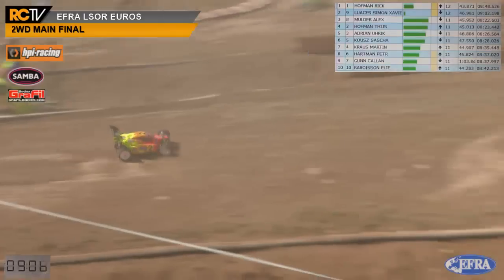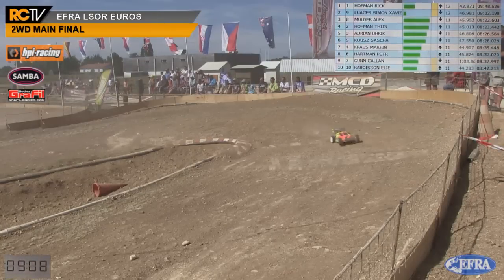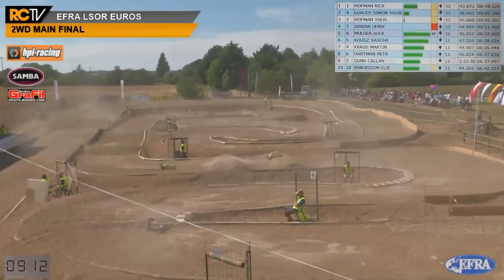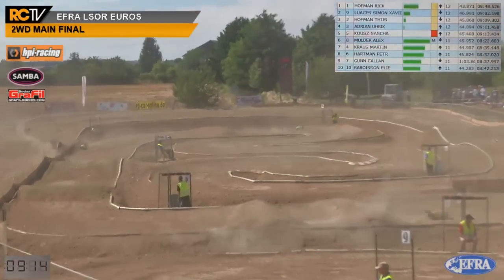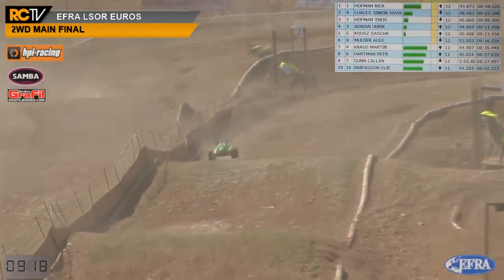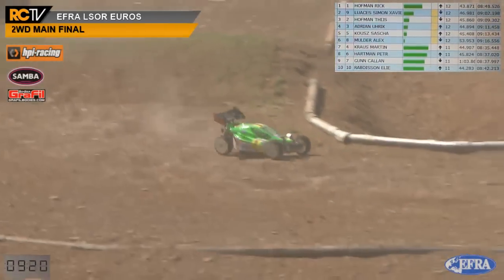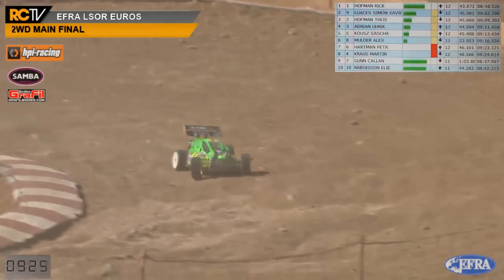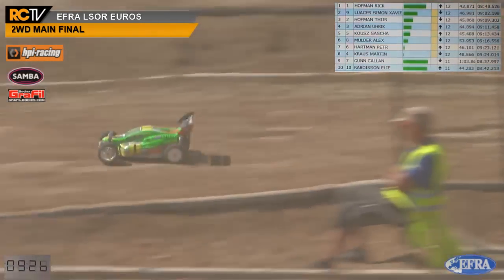So, let's have a look at our leader for a bit. We've not seen him at all. He's just now going through the second part of the Samba S's as we come up to the first third of the race nearly completed. That is Rick Hoffman. He's led from the first buzzer and he's now leading by 14 seconds.